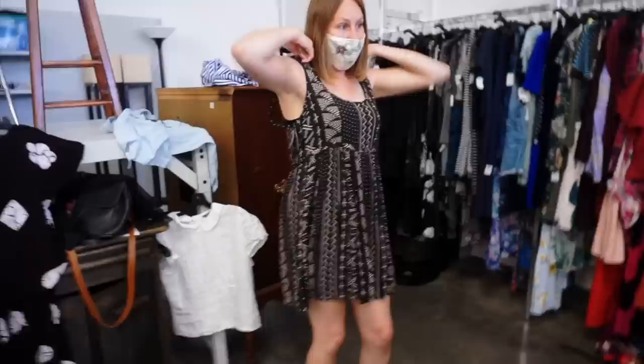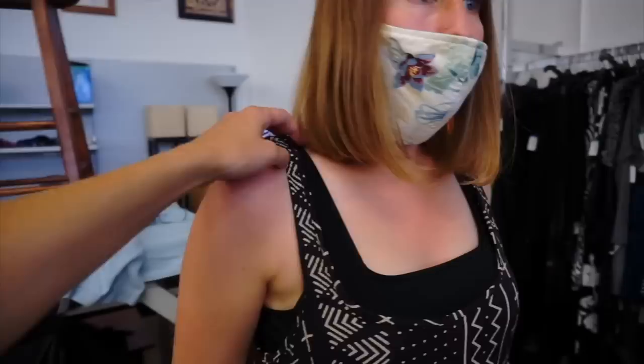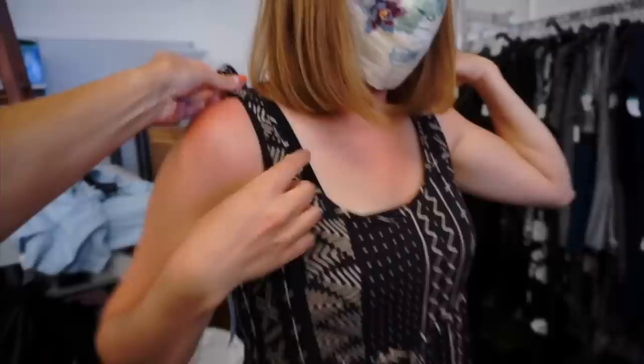That's so cute. It's not big. Yeah, it's a little big. I'd have to layer it over something like this probably, but it actually kind of works. You could just take this up. Take it in. Take that up an inch on the sewing machine and it will fit you better. Oh, that is really cute.